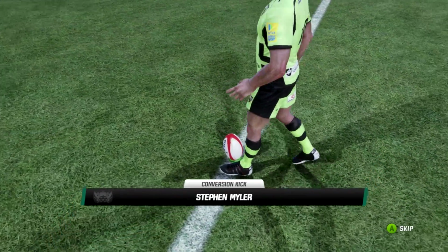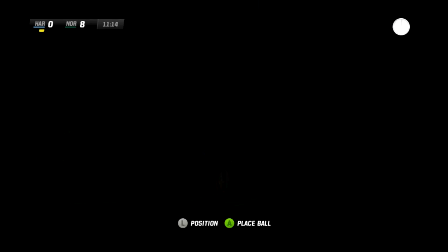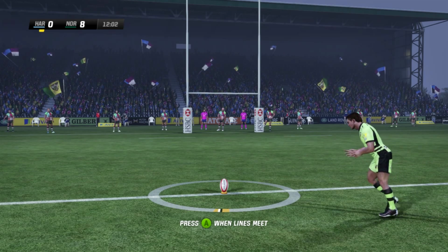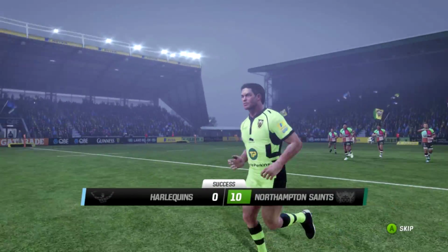between these two teams. It is an early lead, of course. Remember, the Saints beat Harlequins both times they met this season. So that is a massive mental block for Harlequins. Here's Myler's conversion, and it is flawless. It's 10-0. The Saints are all over this one very early on.